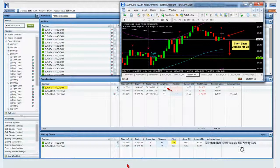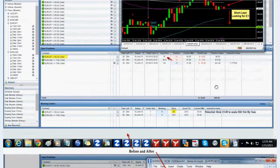That's really what we're looking at by 3 a.m. on the trade. That was really what we were looking at getting into the trade. I thought it was a fair risk to reward, just how I like it, and we just wanted to see how it worked out.